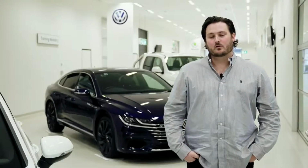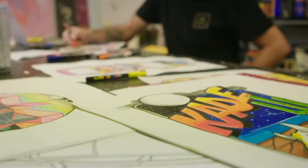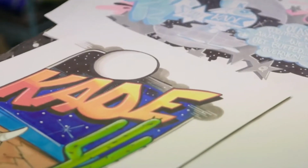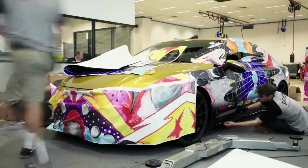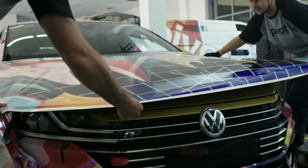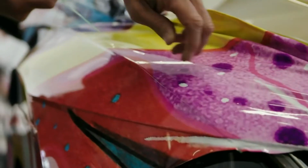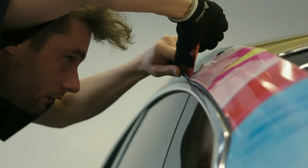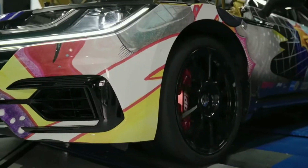Adding a new layer to our project this year, we decided to turn our Arteon into a full-blown art car, but we needed an artist. Coming on board this year is Sydney artist Simon Murray, aka Cade. I'm a street artist from Sydney. My style's directly influenced from New York City, from the graffiti era, the subway train era from the 1970s and 80s, and it inspired me to draw a fluid design that has a lot of movement and a lot of colour and speed.